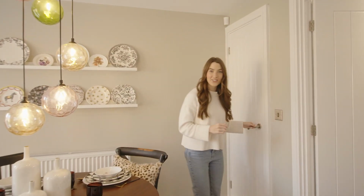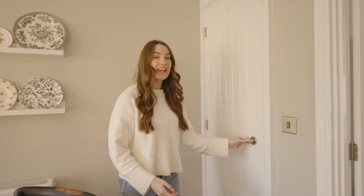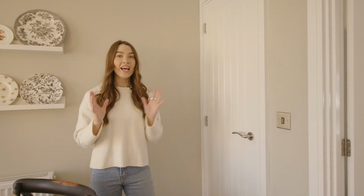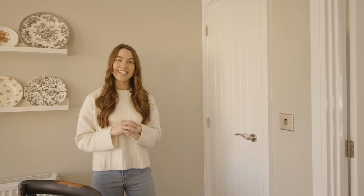And another great feature of this room is the hidden storage, which is just tucked away in the corner of the room here. This is great if you've got anything you want to keep out of the way to keep your space neat and tidy, so any household items or ironing boards, things like that, you can put them all in there and everything else will be kept neat and tidy.